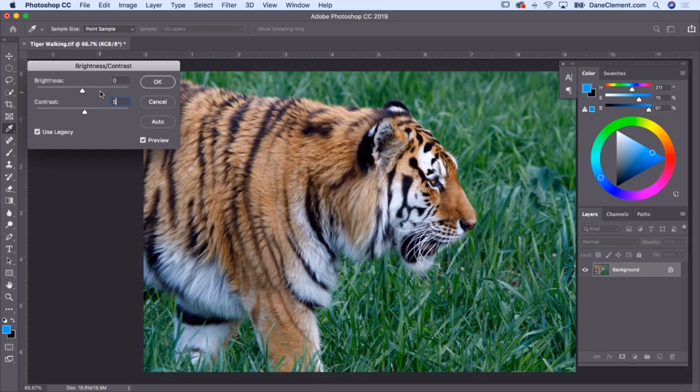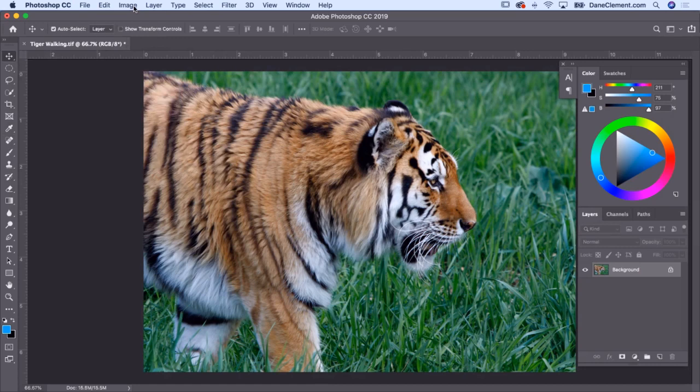So here's a number 5, only because I just want a subtle bump in contrast. So I'm gonna turn on and off my preview right here. And if you look somewhere and you just sort of stare at an area, you'll see what's going on here. You see it gets just a small bump in contrast. That's all I'm looking for. I hit okay. My next step is image adjustments and go to my levels, right?